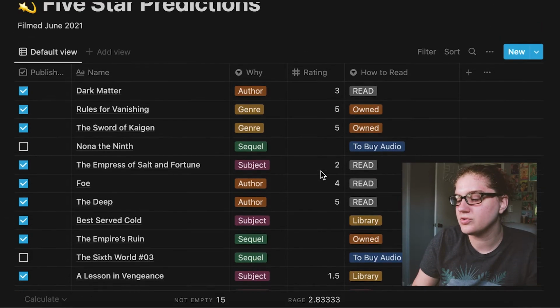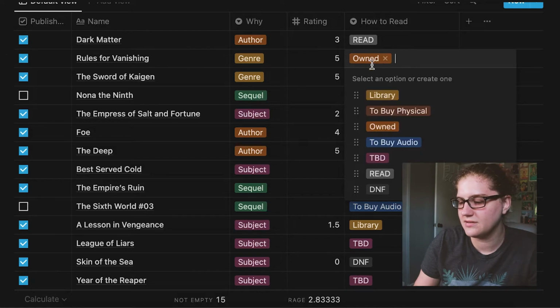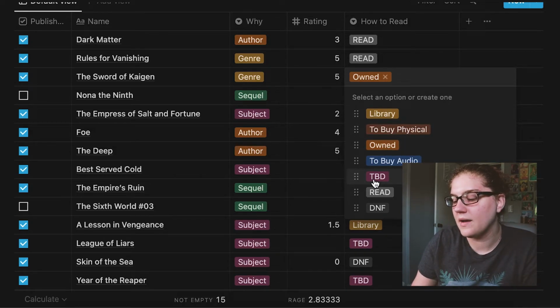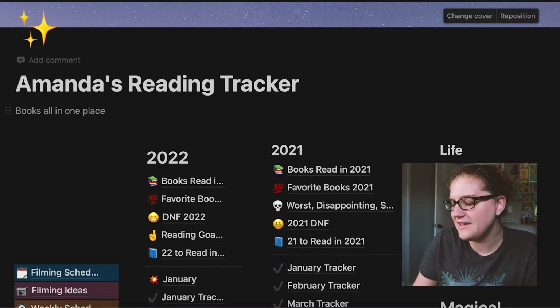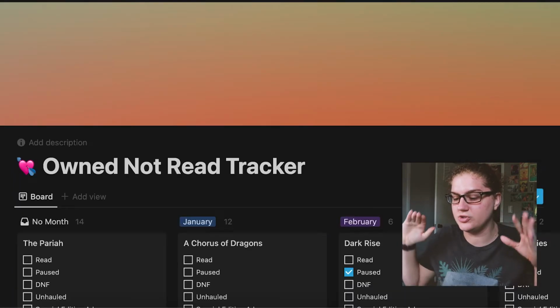And then I also track how I'm going to read it. So if it's read, it's marked as read. If I owned it and it hadn't been read yet, it would still say owned. I should change all of these to read, honestly. Oh, here are all the options. So it's library, to buy physical, owned already, to buy audio, to be decided, which usually means I'm going to see if my library will have it, and if my library doesn't have it, then I will buy it, read, or DNF'd.